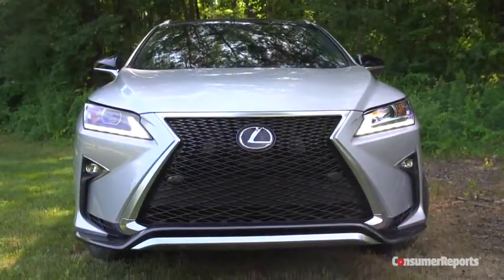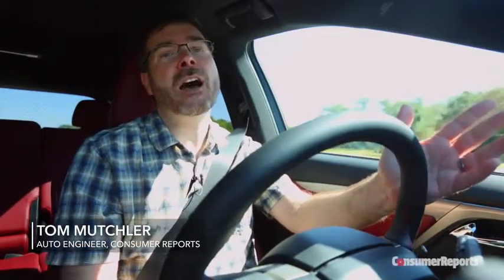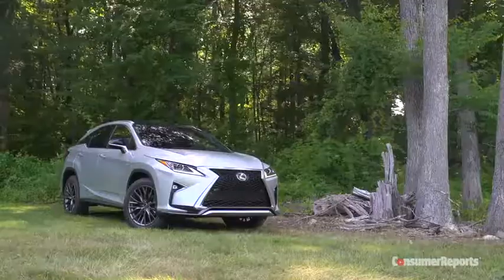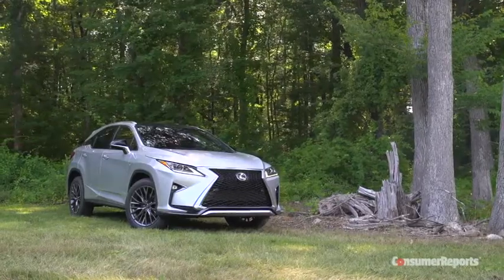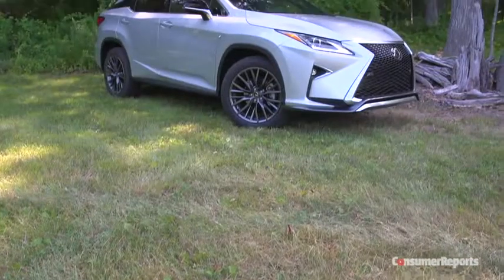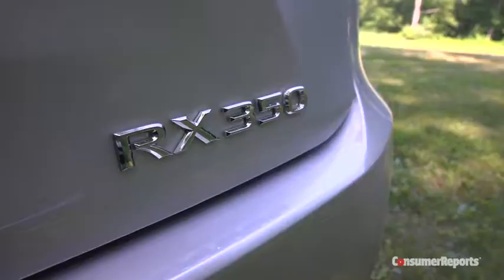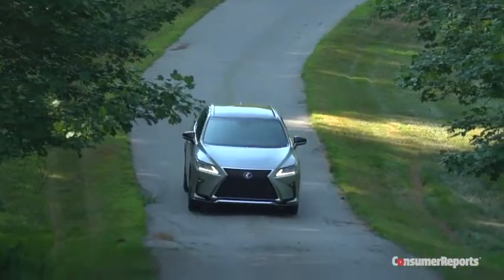Messing with success is a dangerous, dangerous thing, especially when it comes to the Lexus RX. After all, it basically defined what success means in the luxury crossover SUV field. You see, the RX created this whole segment back in 1999, and it has dominated sales ever since. It's also Lexus's best-selling model. A lot of Lexus dealers make their mortgage payments based on RX sales. So what has made the RX so successful?